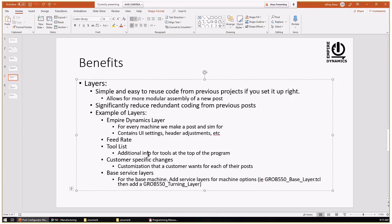And then base layers for a machine. For instance, if you have a Grob 550, and then in the future you create a post for a Grob 550T, you can take your base layer and just add a turning layer to that. And so you're significantly decreasing the amount of time that you're working on creating this base layer because you just copy it from your previous machine.